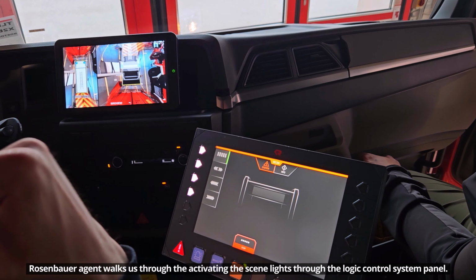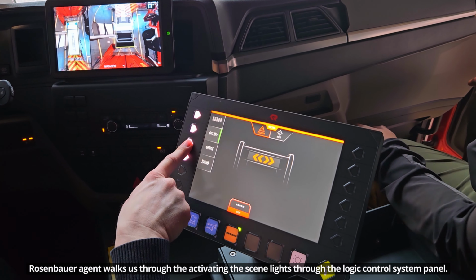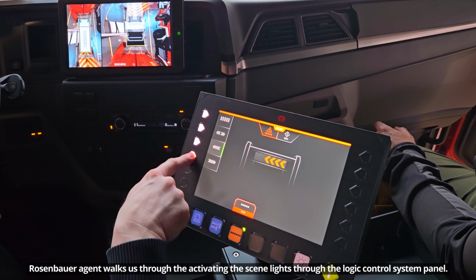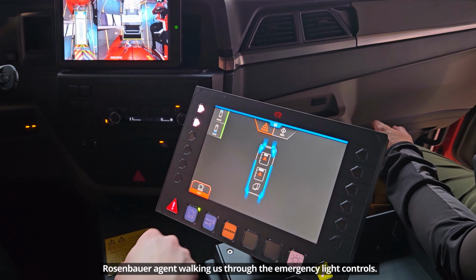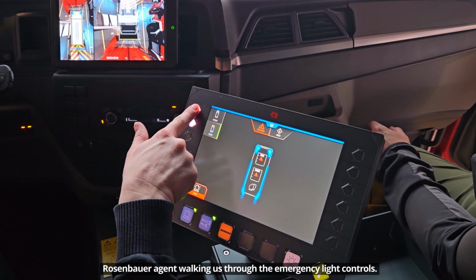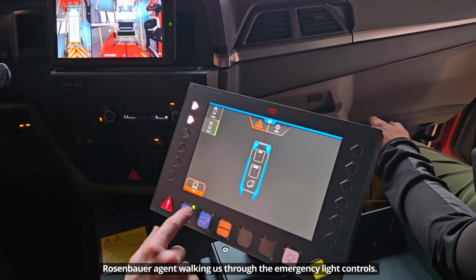This is then the traffic control system in the rear. Now you see the arrows in the rear, just to the left or just to the right. This is then the control for the emergency lights. Tank contents, you see? Yeah, here.